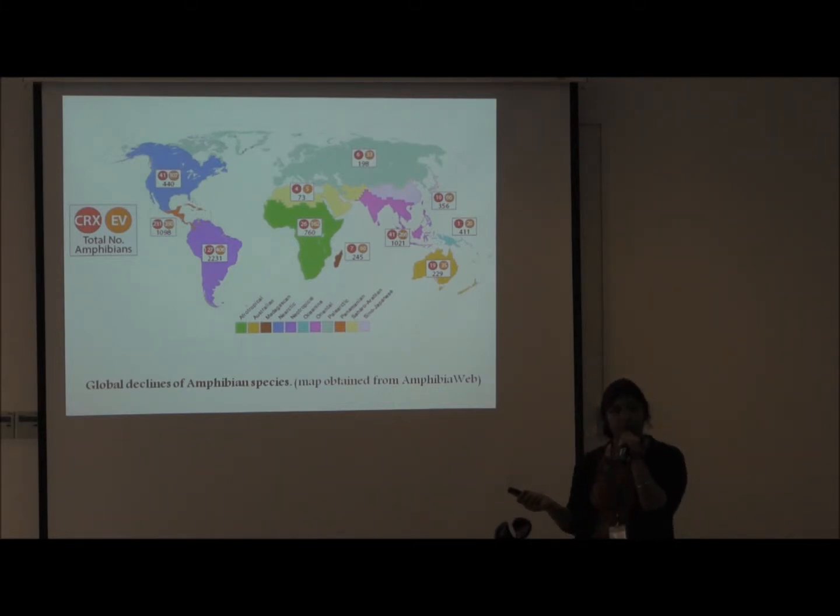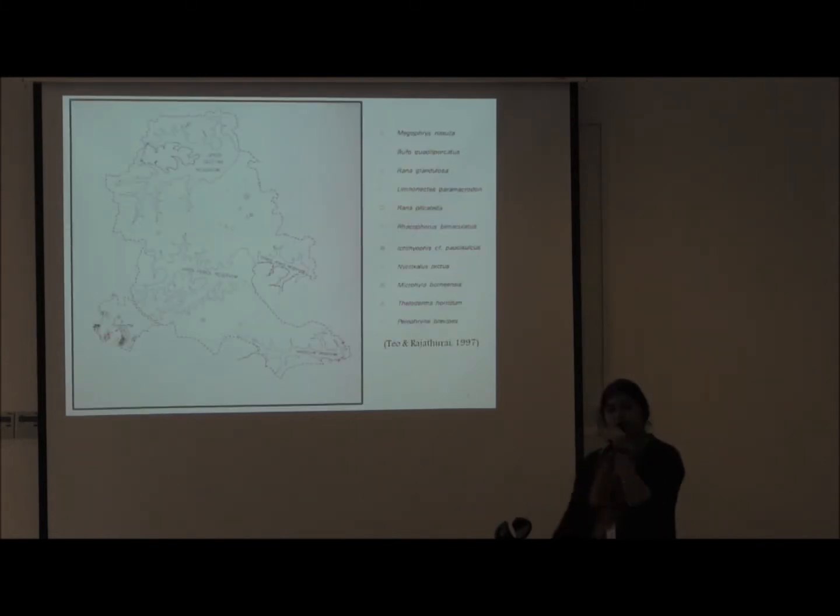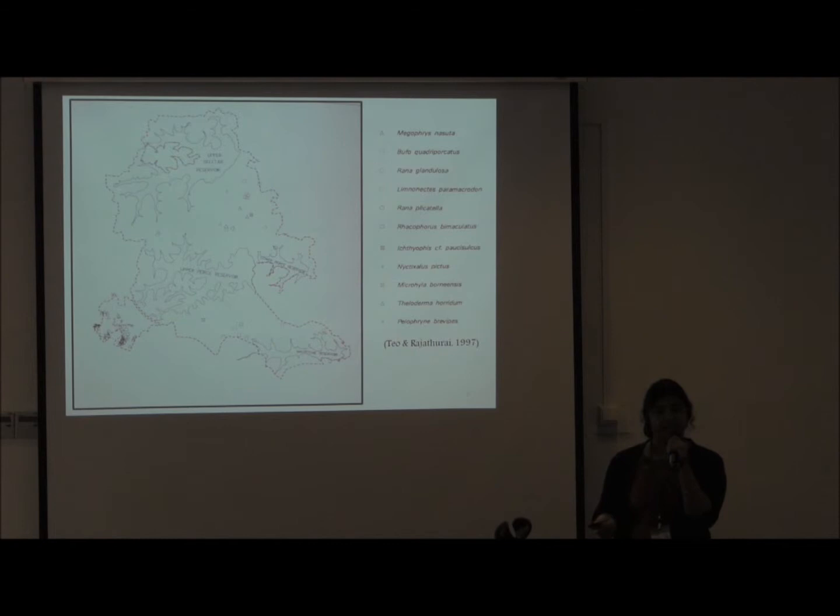Now, in Singapore, we have about 30 species of amphibians, and not very much information is known about the kind of requirements necessary for them to stay alive in the wild. And although we do have information about their conservation statuses, this information is often not up to date. An example of such a species is the Malayan horned frog, Megophrys nasuta.